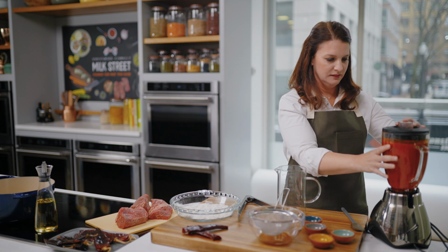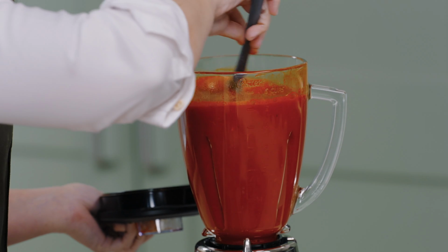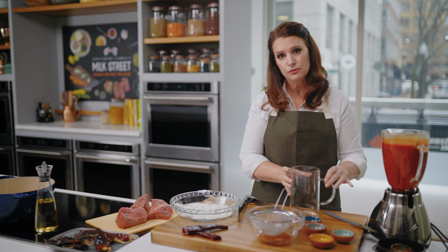All right, this looks fantastic. I mean, look at the color of this. Just check to make sure it's all blended. All right, we're gonna set this aside for now and move on to the meat.